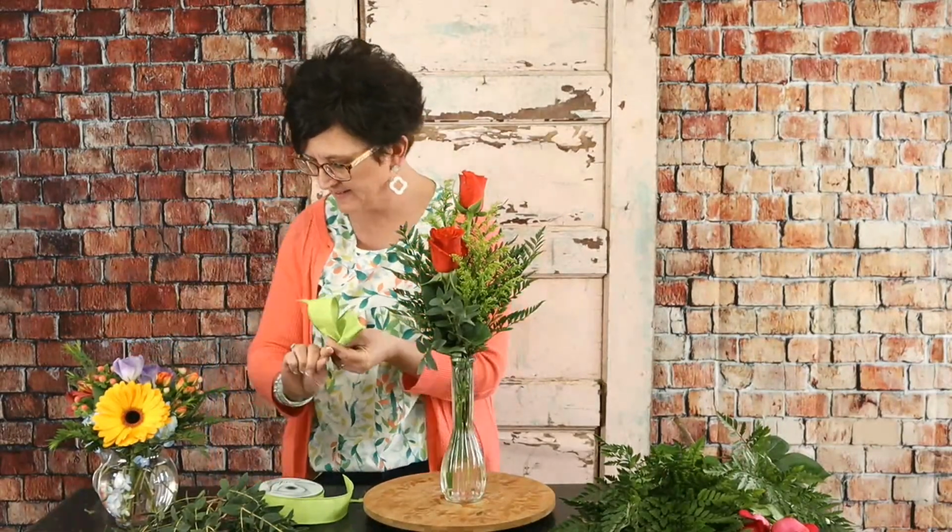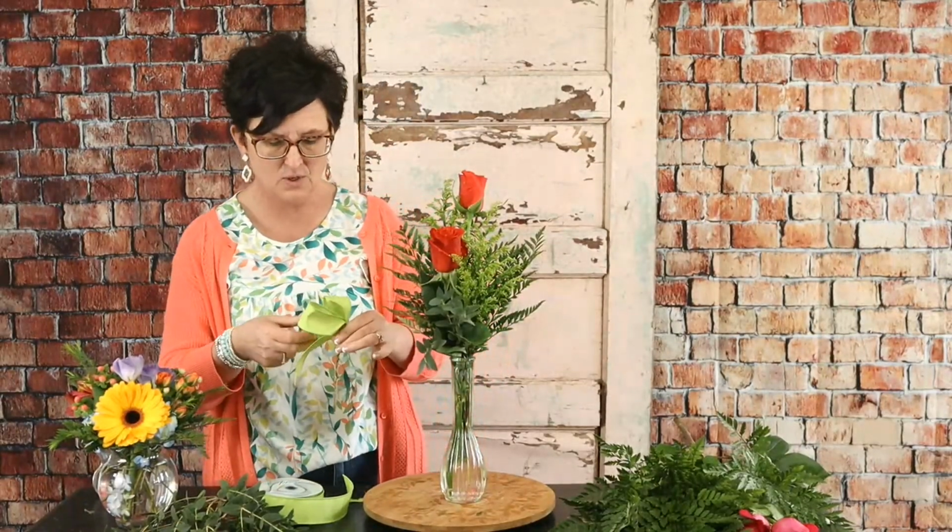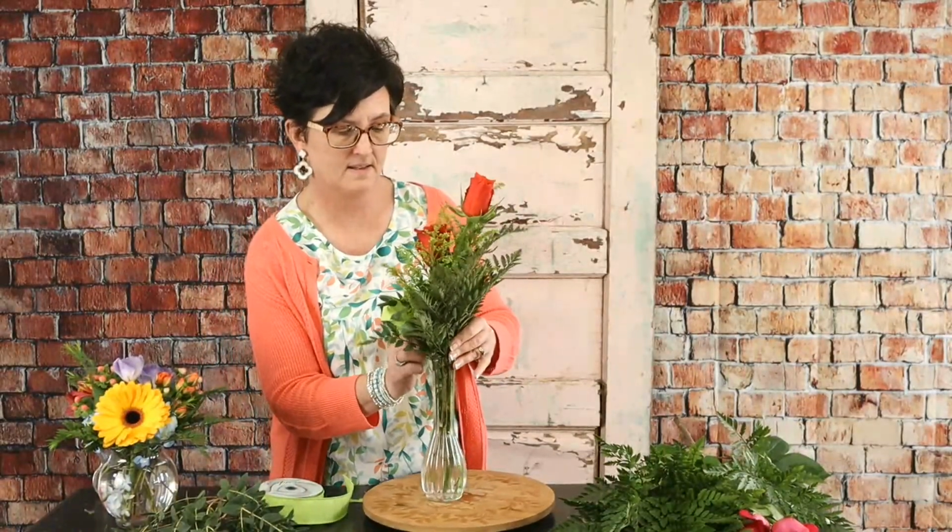Julie asks, do you ever use tree fern? Not much, Julie. When I first started in floral design, at the flower shop that I worked at, we used tree fern all the time. I don't use it a whole lot. There's just so many beautiful foliages. Tree fern, I mean, I like it, but it's not my favorite, so I don't use it as often.